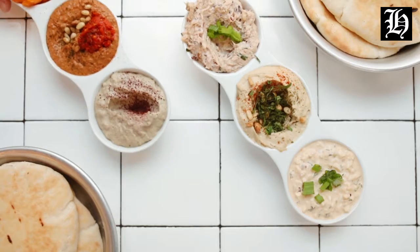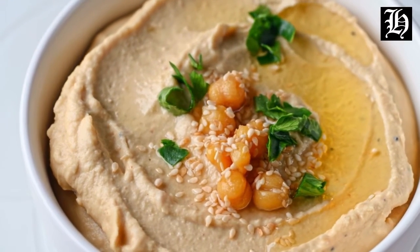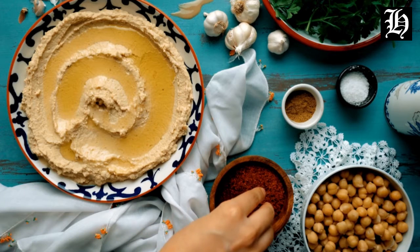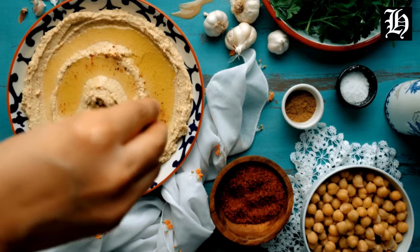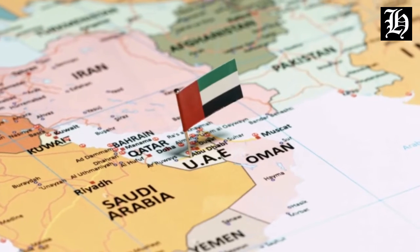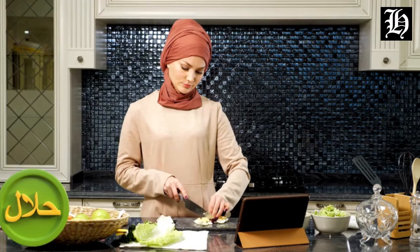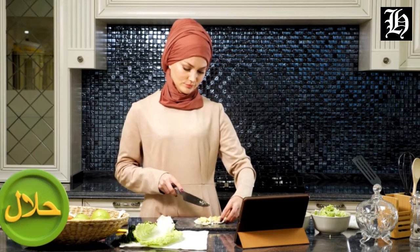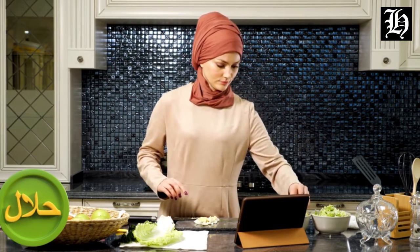Today, let's dive into the world of hummus, which is a creamy delight that is more than just a dip. It's a cultural bridge bringing together flavors from around the world, but it's originally from the Middle East. You might have eaten it if you ever went to any part of the Arab world. Have you ever wondered whether the hummus which you have eaten or you're going to eat is actually halal?